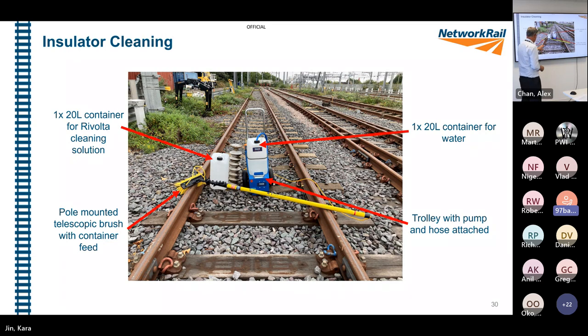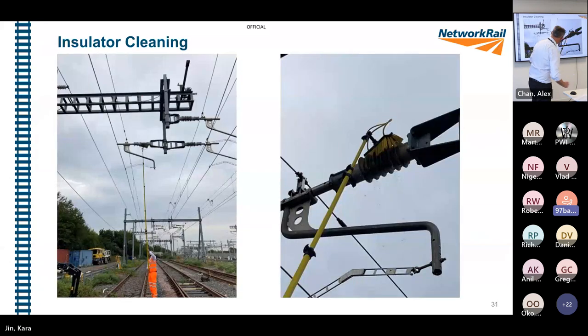Looks like a window cleaner brush, which is exactly what it is. It's a brush put onto a pole with a cleaning solution. So if we take a look at this, obviously this is the training school, so this is just a demonstration. We would use these in tunnels, but this is a little mobile pole on a pump with some product-approved cleaning solution to clean the insulators.